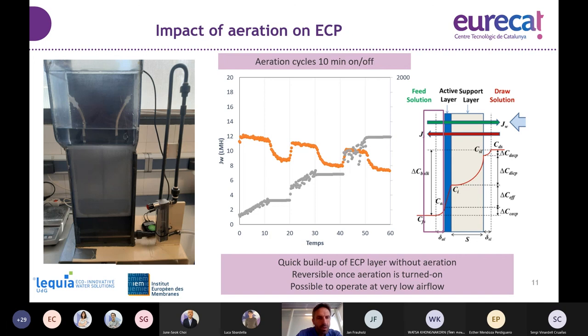We can also see it in the conductivity of the feed solution. In normal operation under aeration, there is good mixing, so whatever salt is getting concentrated because the feed is concentrated, and also the salt that passes from the draw to the feed, there is a linear increase of the conductivity. Once you stop the aeration, the conductivity remains constant, because the salt is accumulating on the membrane surface and doesn't increase in the overall feed. Once you start the aeration again after 20 minutes, there is a drop of conductivity, which means that the salt kept on the membrane surface is suddenly redispersed in the overall feed solution.